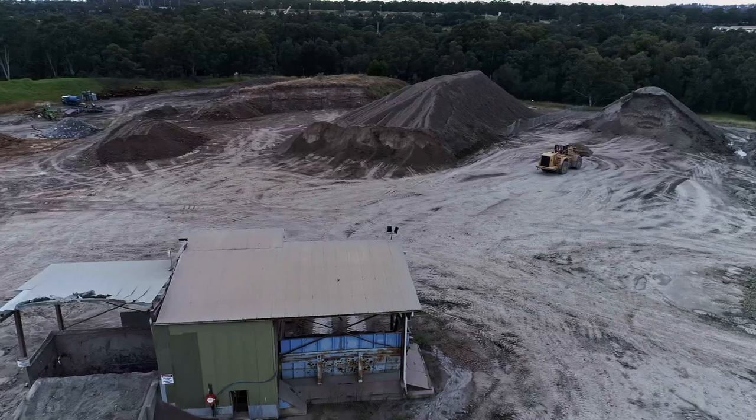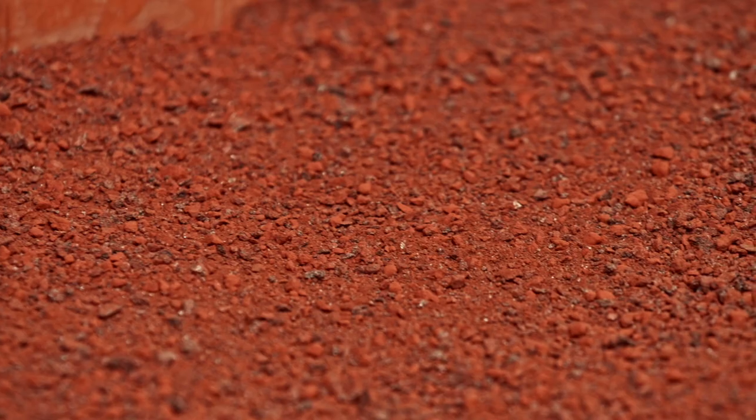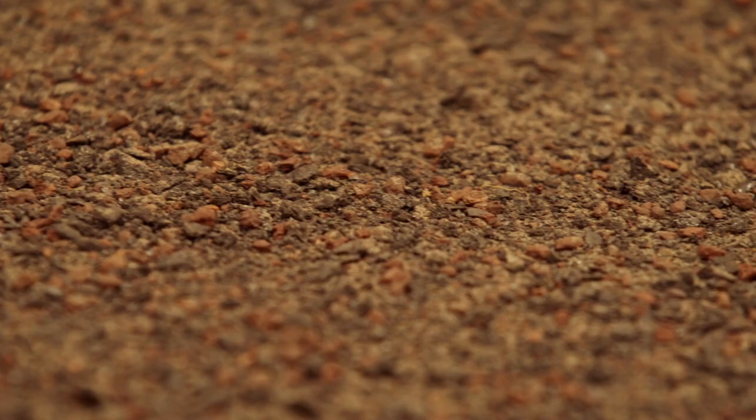80% of our material is mined here. You've got $1 million investment in one stockpile. The amount of weathering changes the colour and the properties of the clay. To come up with a recipe, it's all about trial and error.